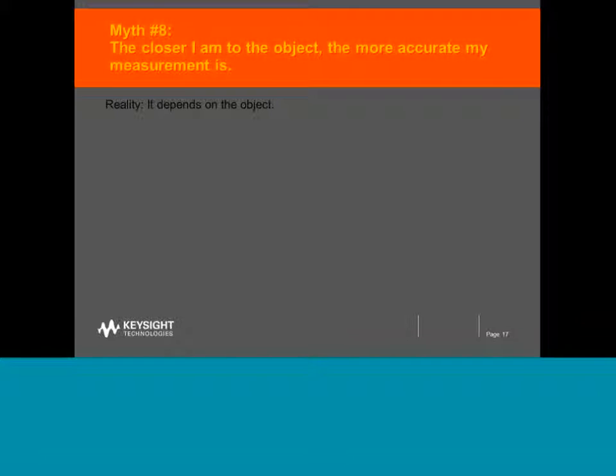Many work on the assumption that the closer one is to the object, the higher the accuracy of the temperature measurement. There is a little bit of relevance to that statement. To obtain accurate temperature measurement, spot size needs to be considered. Spot size on the camera needs to be smaller than the target area, and this is very logical. If it is larger than the object, the temperature measurement will not be accurate.